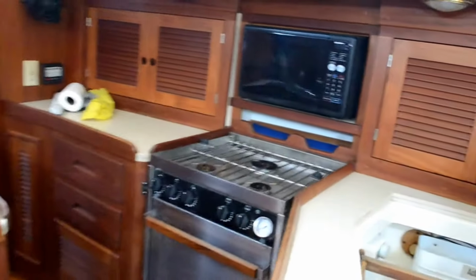Here's your battery switch down there. Okay, let's move on around. I have the refrigerator and freezer open. It's your freezer section right here. Nice big refrigerator. Propane stove and oven. Microwave. Let me step back so you can get an overall picture.